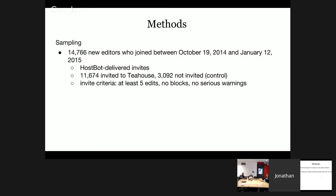So in this study, we took a sample of about 15,000 new editors who joined between late October in 2014 and mid-January of 2015. Invites were delivered by bot, so there was no self-selection bias in who to invite, and we held back a control sample. So for every 100 or so people who were candidates for an invitation, about 20% of them were not invited, and this was our control sample.